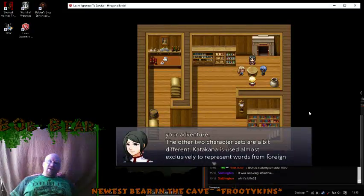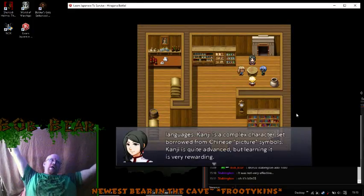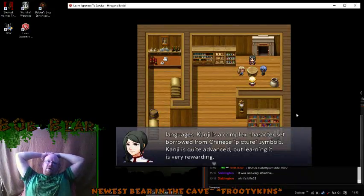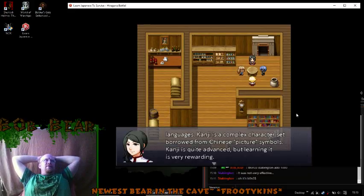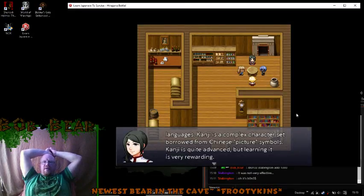Katakana is used almost exclusively to represent words from foreign languages. That would be like our names: Stabbington, Bob, and Sarah. Kanji is a complex character set, and things like radio and bus, or train, those might be in katakana. Kanji is a complex character set borrowed from Chinese picture symbols, or pictographs. Kanji is quite advanced, but learning it is very rewarding.